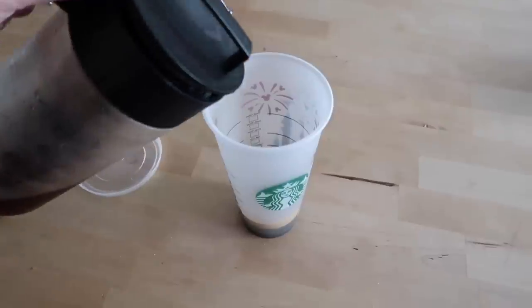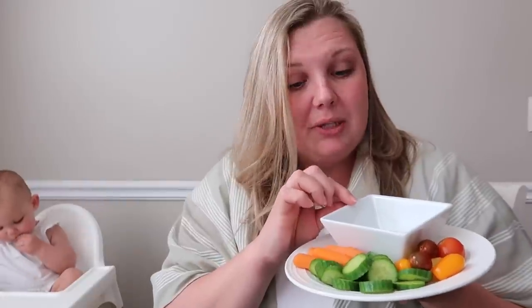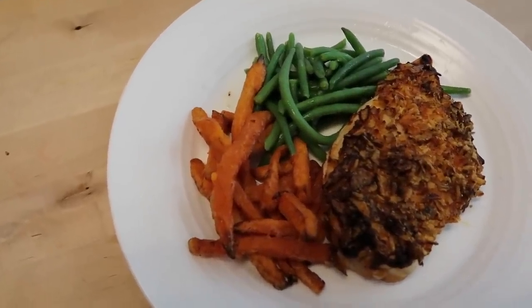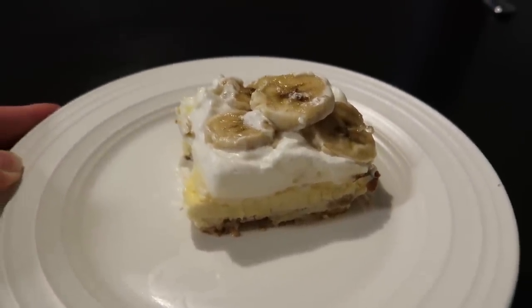Today I'm gonna be sharing a what I eat in a day on the WW plan. A dirty cold brew today. My little barista, a little veggie plate, three ingredients, air fryer, crunchy chili lime chicken. You can see each layer, the graham cracker crust, the tangy cheesecake, the sweet banana cream. So good.